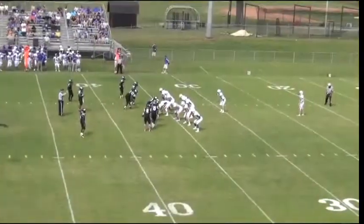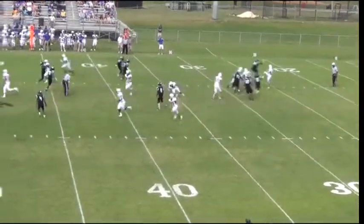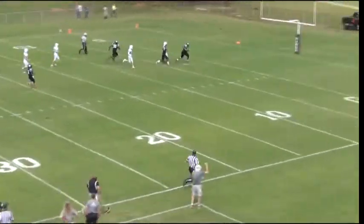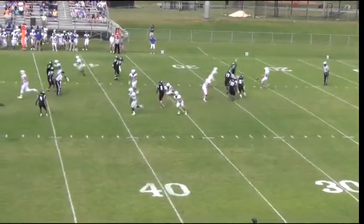One of the biggest plays of the game right here, a huge punt block and touchdown by Javian Bray. Yeah, it just shows you how athletic and strong Bray is. I mean, he blocks it and he's still able to scoop and score. That's big when your defense comes up scoring.